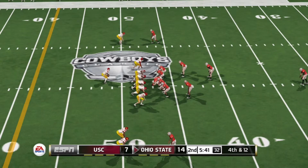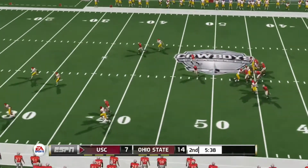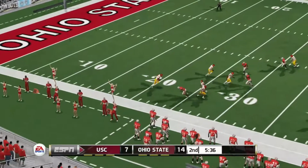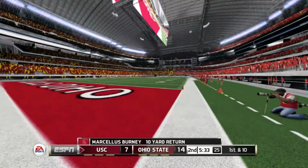Well, the freshman just overthrew him a little bit, and you know, it's going to happen. You're not going to be accurate on every pass, and that time they miss him. So they're going to have to put it away. USC's getting opportunities here. They're just going to need to start doing something with it. Marcellus Burney on the return, able to get out to the 30.